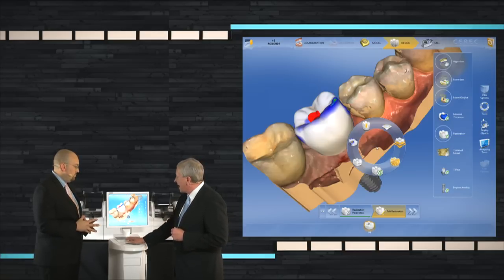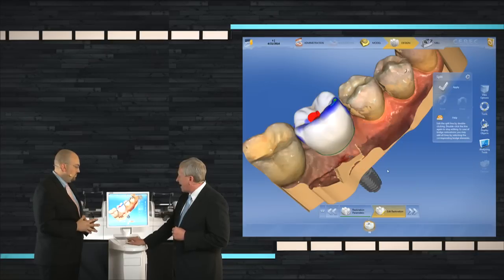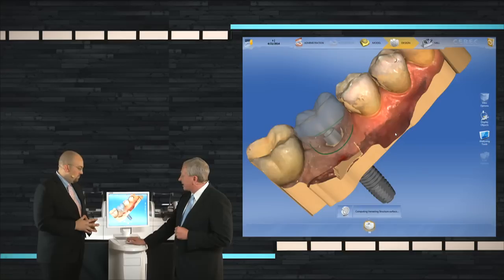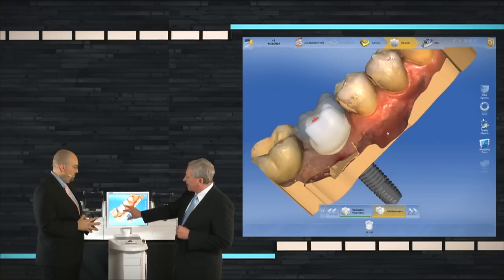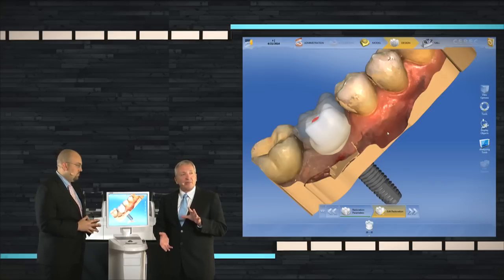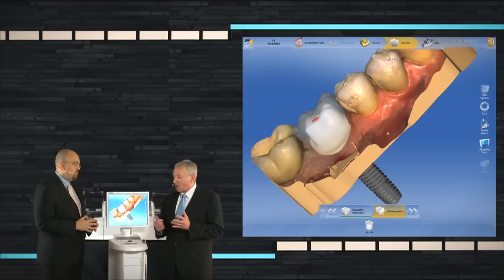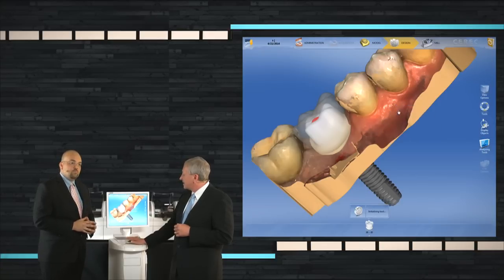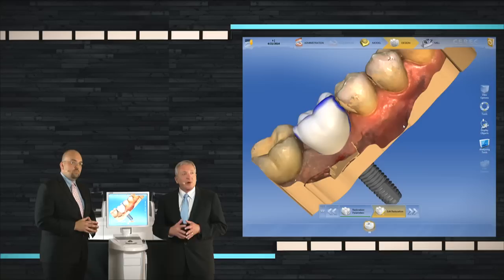The other option I have is to split the file, and what the software will do is it will automatically split my crown into an abutment and then the crown that goes over top. So now I can mill both. I can mill an abutment, screw retain that, and then cement the crown. Or, like I said, if I want to have it screw retained, I simply unsplit the file, and now I can have a regular screw retained crown altogether. With that, we'll send it back to you.